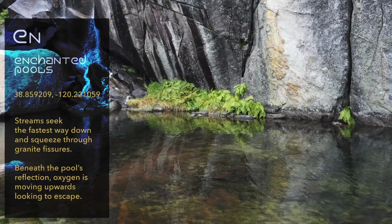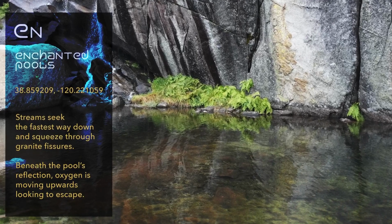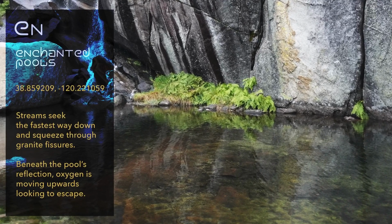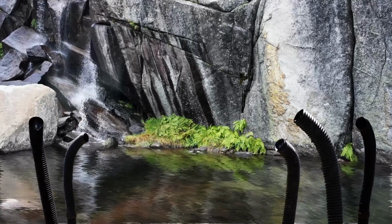The Enchanted Pools is an unusual point in the South Fork of the American River headwaters area. It's between Wrights Lake and Twin Lakes off the beaten track. There are lower, middle, and upper pools. The photograph is of the upper pool. However, my recordings are done at the middle pools.